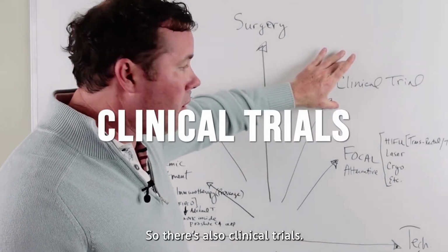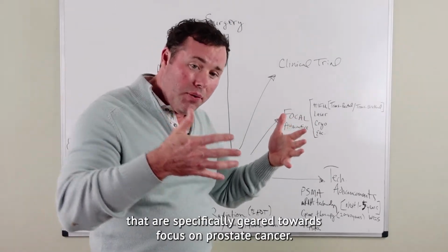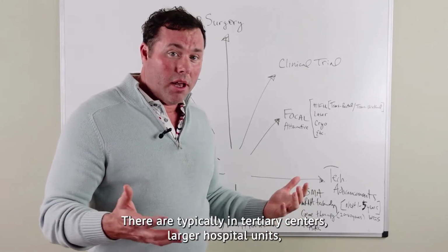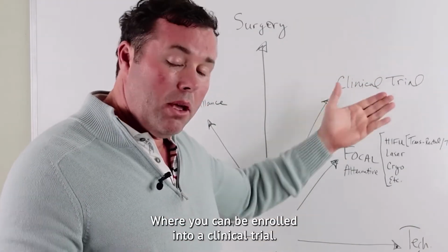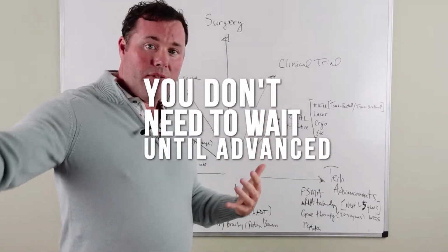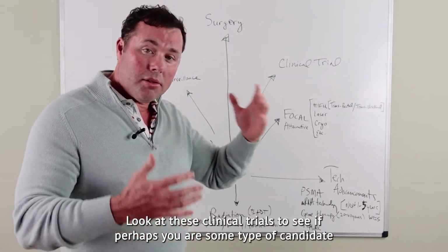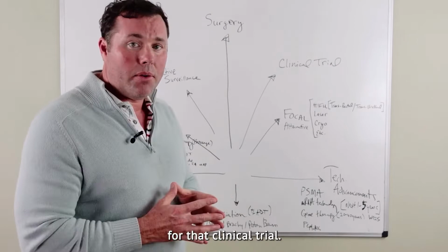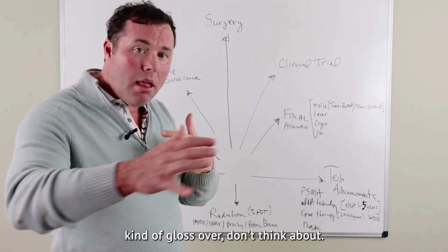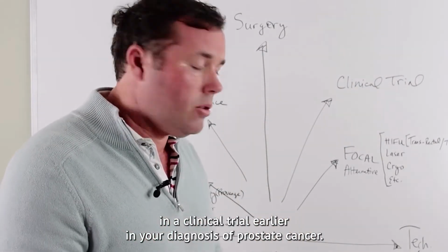So there's also clinical trials. There's thousands of clinical trials right now that are specifically geared towards focus on prostate cancer. They're typically in tertiary centers, larger hospital units where you can be enrolled into a clinical trial. There's benefits of the clinical trial. You don't need to wait until advanced disease. You can actually do this early on in your treatment. Look at these clinical trials to see if perhaps you are some type of candidate for that clinical trial. So something to consider early on that I think most patients kind of gloss over, don't think about. You can be involved in a clinical trial earlier in your diagnosis of prostate cancer.